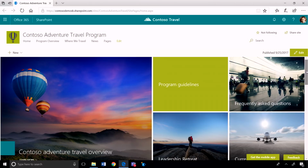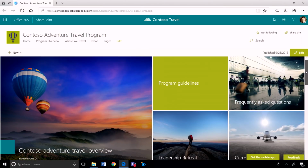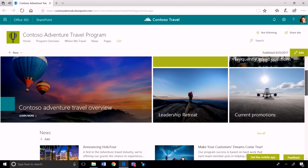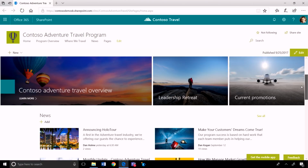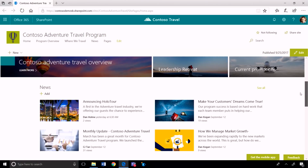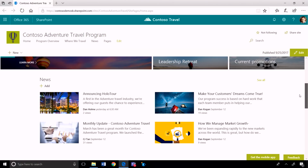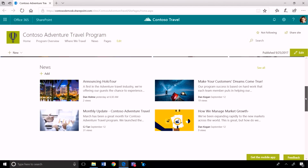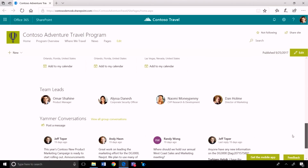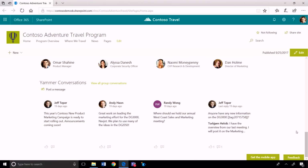You see a lot of similar things on the internet with standard parts, and one of my favorite things is if you watch the text approach up to the balloon as I scroll. That's called parallax scrolling. Looks great. Really gives your site a polished look and feel. You can see those news articles. News from SharePoint sites can roll up into a common news view inside SharePoint, and then events, resources, and as we scroll down, we can see Yammer conversations inside SharePoint.